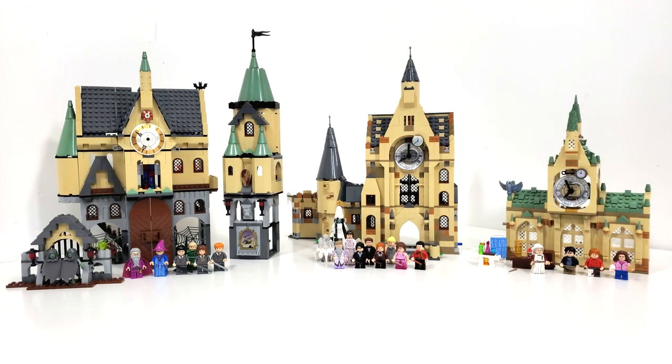Everybody, I am Jedi Jack Penguin, and welcome to another LEGO Harry Potter comparison video. So today we're going to be looking at the three variations that we've gotten over the years of the Hogwarts Clock Tower, so let's get into it.